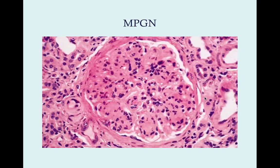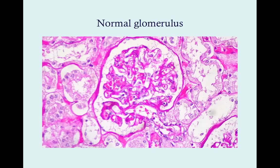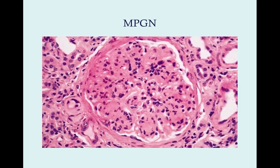So this is membranoproliferative glomerulonephritis. Don't worry about reading pathology slides for step 2, step 3, but I want to illustrate some things here. So this is a normal glomerulus. Note that you have your capillaries coming through here, you have your macula densa over here, and let's see here, you have Bowman space. So this is a normal glomerulus. And what I want you to note is the difference here.